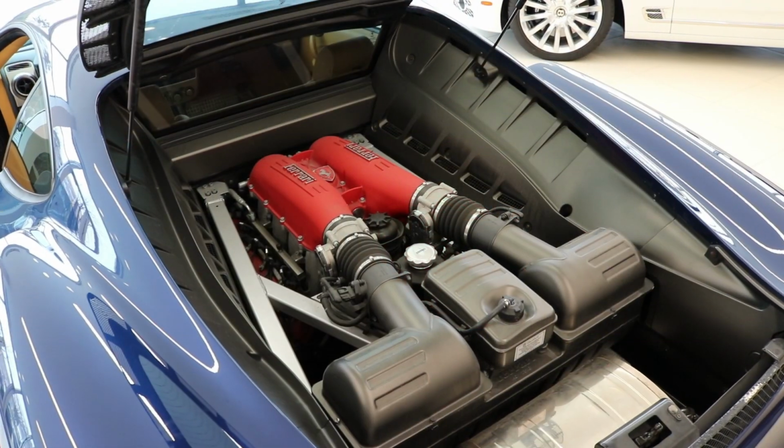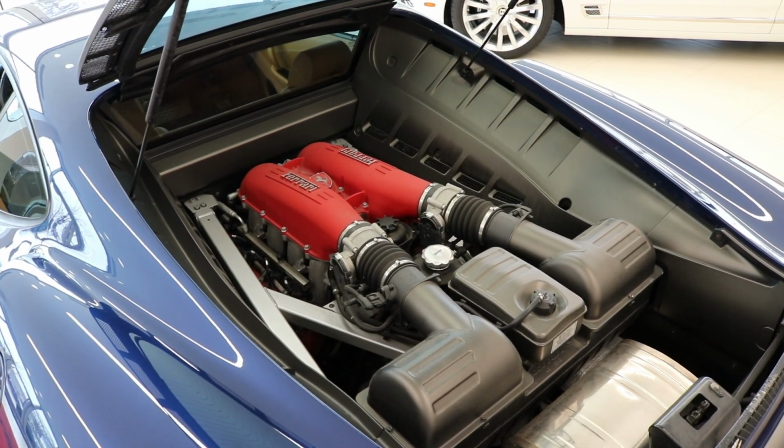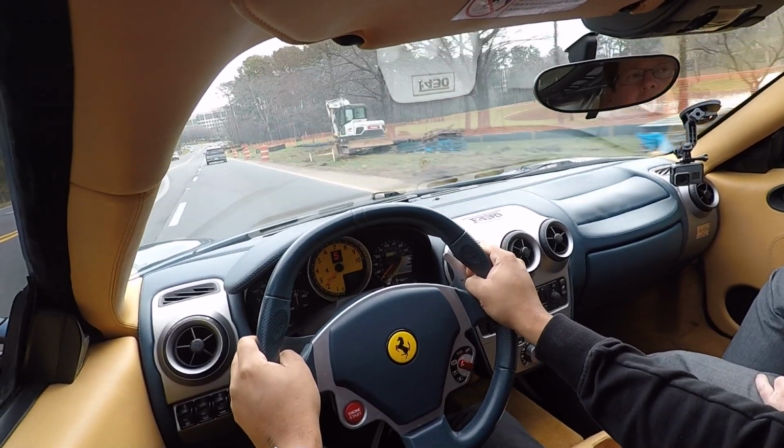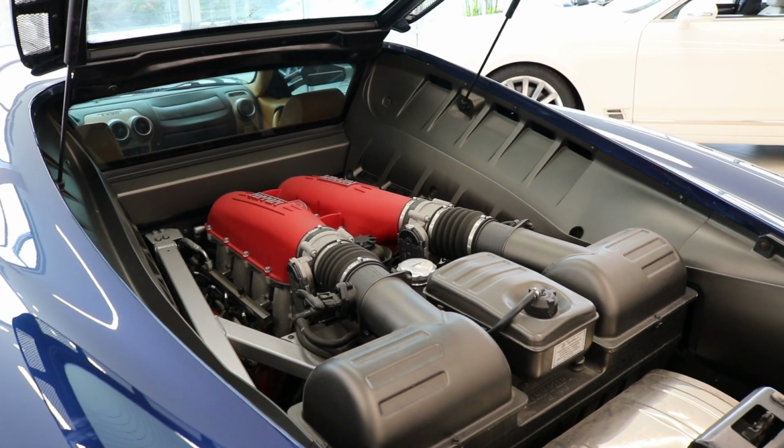Yep. So the power plant, we have a 4.3 liter naturally aspirated V8. Yep. This comes from a long line of Ferrari V8s. Essentially, they've been making the same engine for decades, just iteration after iteration, right? Yeah, and they'll change the V angle of the engine a little bit. This one's a 90 degree. And they really did a good job of modernizing the power plant from the 360.